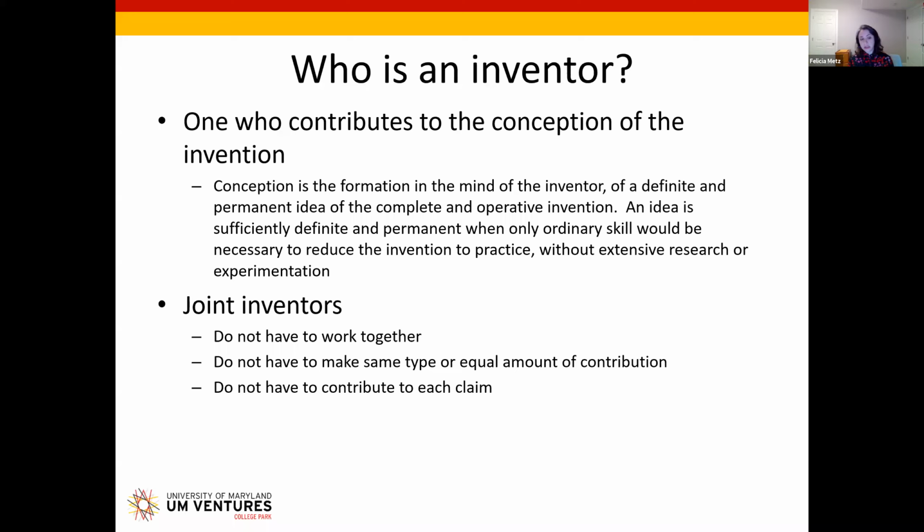So say someone's working on a team, and they join after the device is already made, but they are able to identify a new use for it and a way of working with the device to do some other process. As long as those process claims are still in the patent application, that person who contributed to that method of use would be properly named as an inventor too, even if that person didn't contribute to making the device itself.